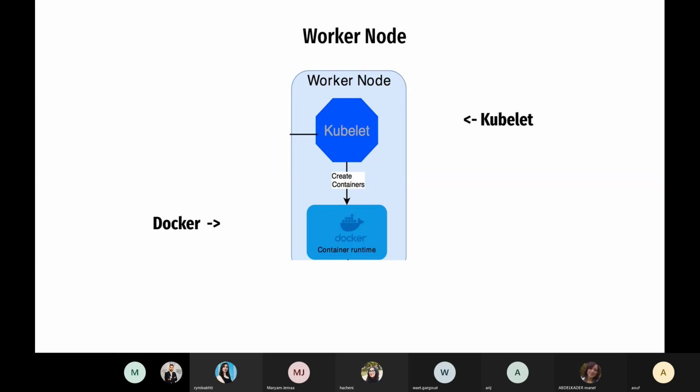So for the worker node, we have two components, Kubelet and Docker. The Kubelet is a component that registers the node it is running on with the API server. Kubelet monitors the API server for pods that are scheduled to the node, and then it will start the pod's containers by instructing the Docker runtime. Kubelet monitors the status of running containers and reports to the API server about status, events, and resource consumption. Kubelet will also do health checks for the container and restart it if needed.